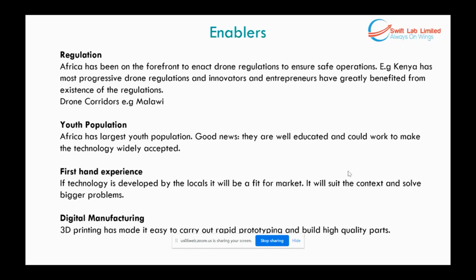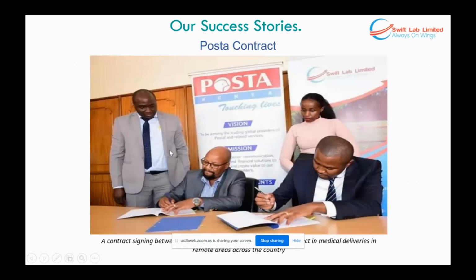We are also seeing first-hand experience that if the technology is developed by locals, it's going to be market fit, and that's one of the reasons why we are doing whatever we are doing. With digital manufacturing, we have seen capabilities come on board, with Africans on the table and at the forefront doing 3D printing to ensure that we have affordable manufacturing.